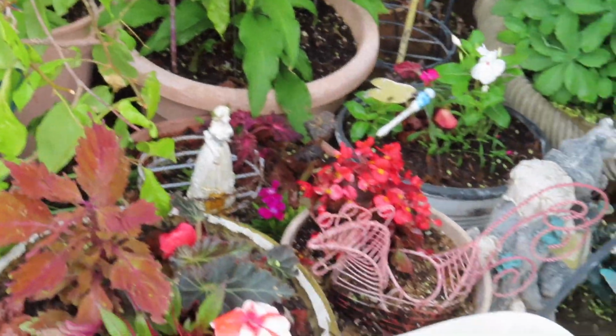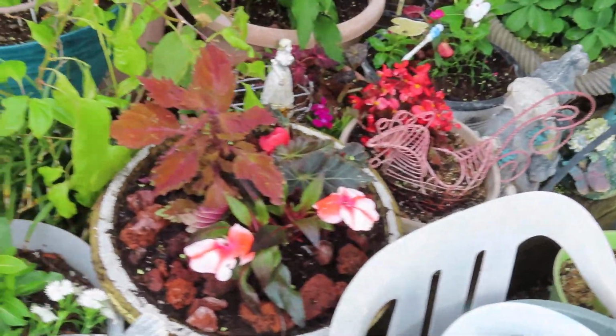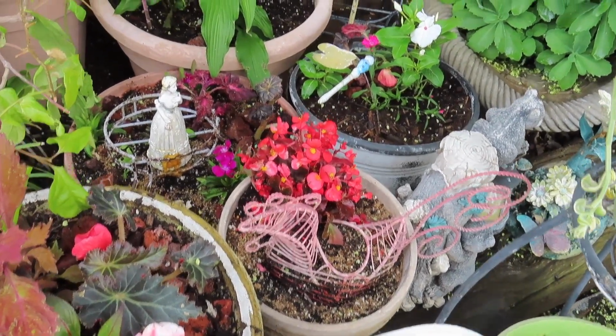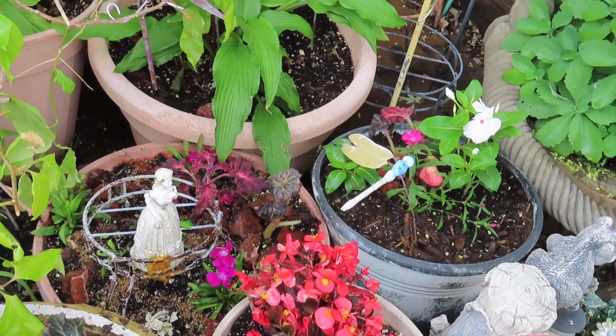I have such a trouble with snails, and these are the pots I did yesterday, putting these together. So I got some things done even yesterday with all the other things that happen in the garden that you're not really expecting, but it has to be done.